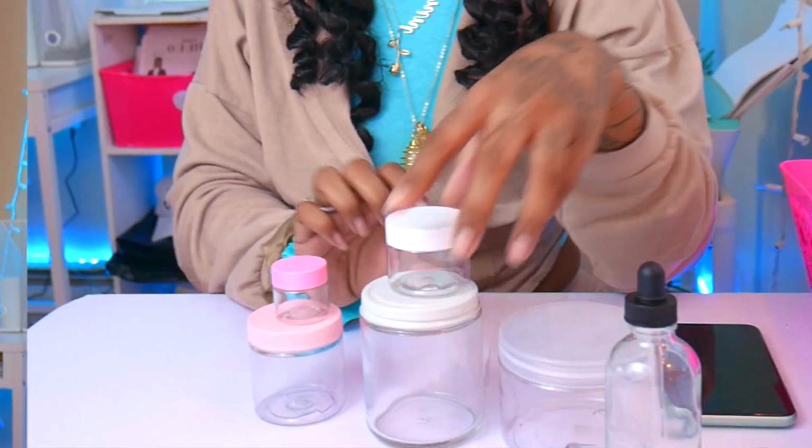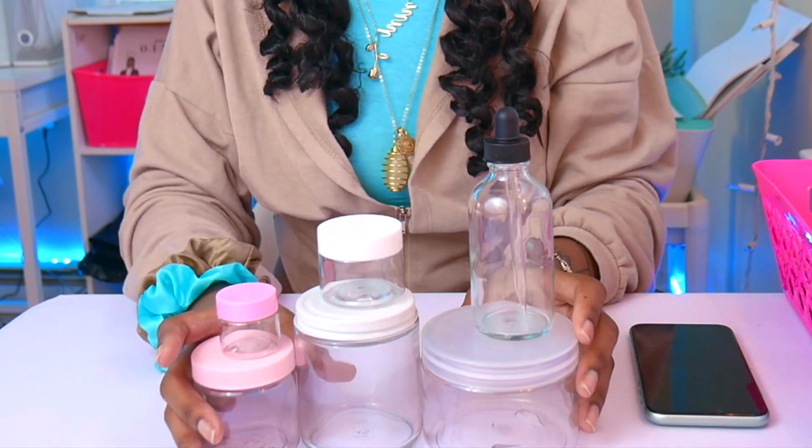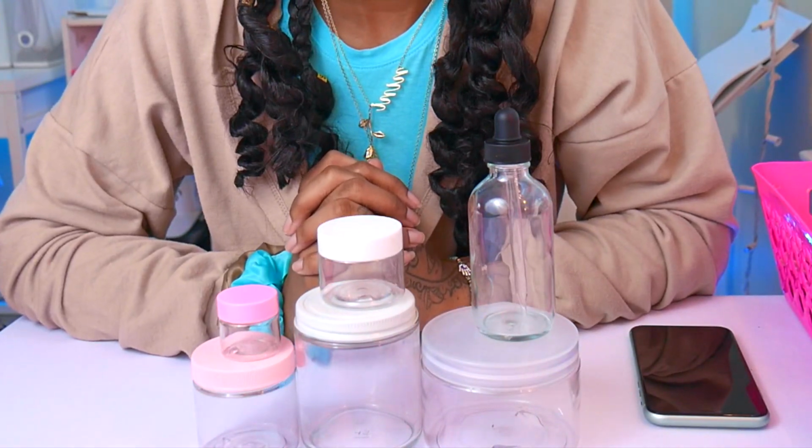I just showed you. I have plenty more jars that I can share with you guys, but for now, I'm just going to end it off right here showing you guys those.